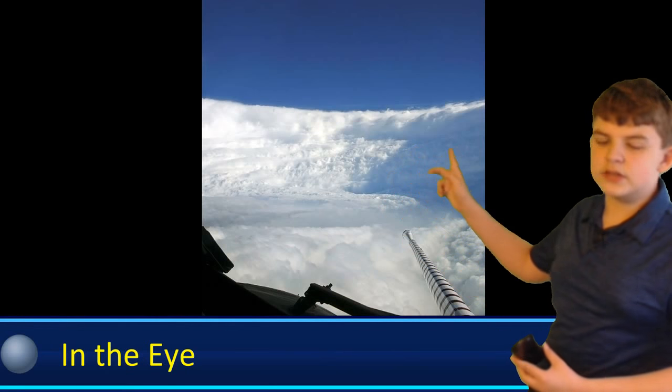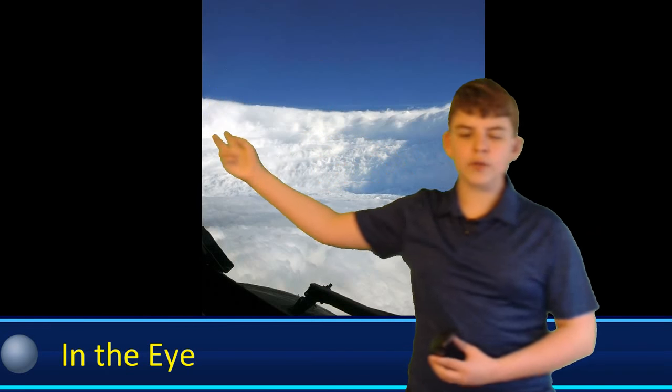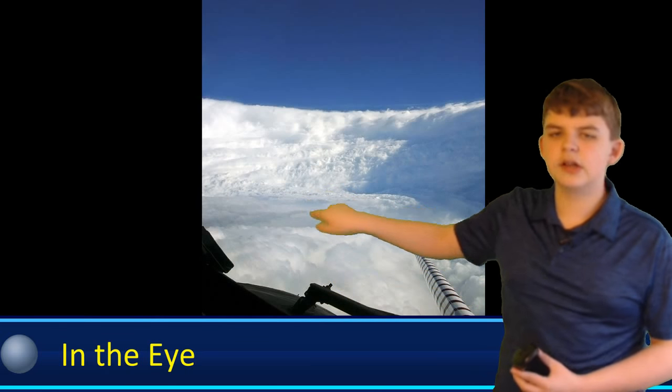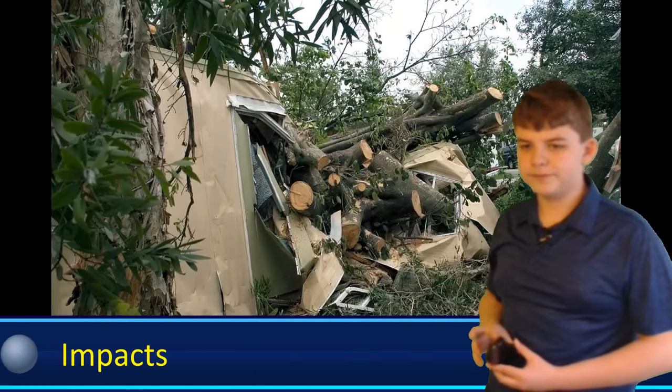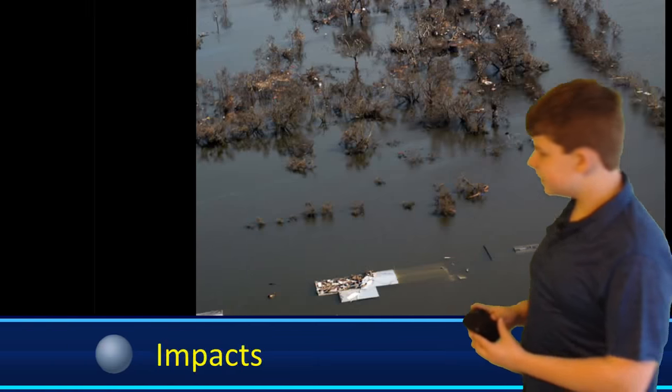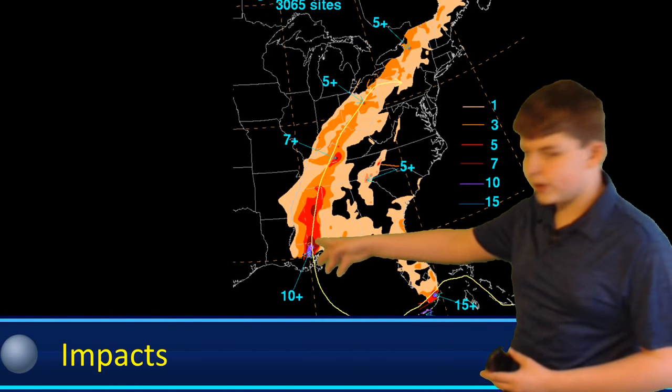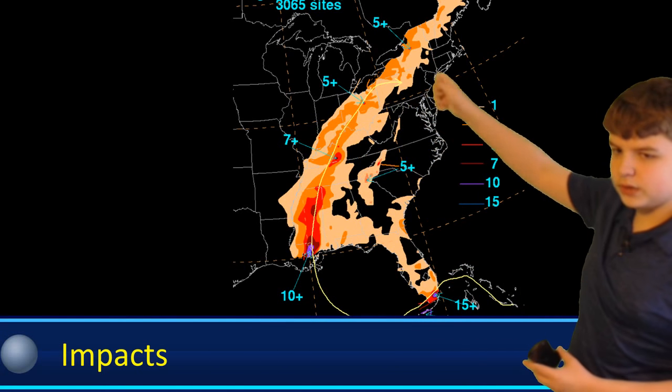Here's a picture of inside the eye. You can see going all the way around. This was obviously a 360 view, and you can even see here, there are the clouds of the eye itself. Here's some impacts, devastating damage, just unfortunate. And then here you can see quite a bit of rain, up to 15, 16, maybe even 20 inches in some spots.